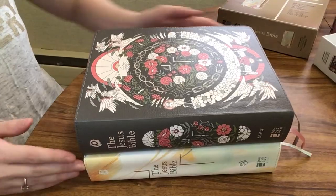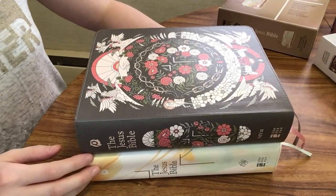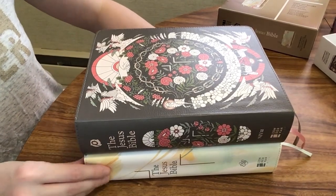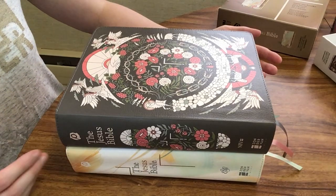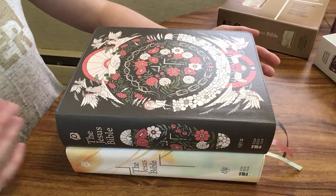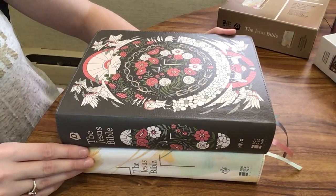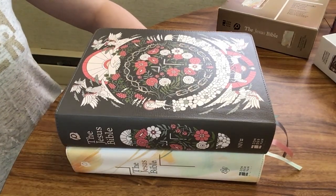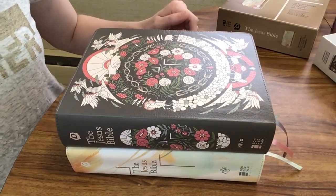Okay, so there we are, the NIV and the ESV Jesus Bible. I highly recommend picking up a copy of this Bible if you enjoy just seeing Jesus in every book and wanting to get a broader picture of the narrative of Scripture. The Jesus Bible is a great resource. And this again is from Zondervan, comes in NIV and ESV, and there'll be some new covers coming out for NIV this month and ESV next month.